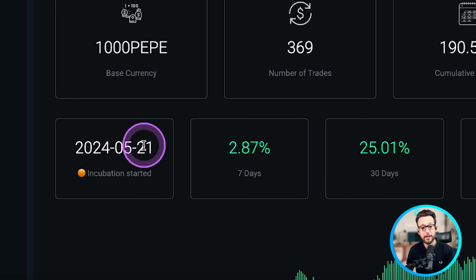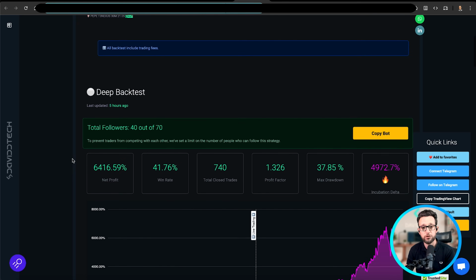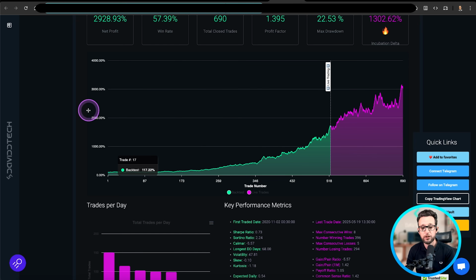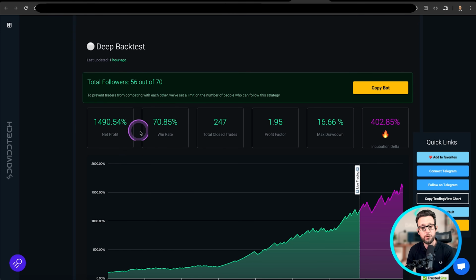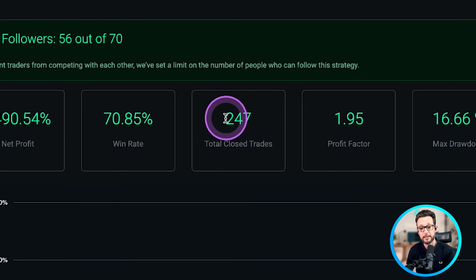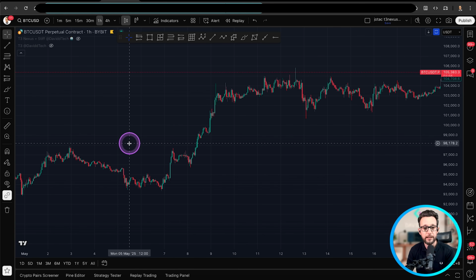This one here was all the way back in May in 2024. We are now in 2025, so it has been trading for 1 full year and has done extremely well. I'm just going to go through the last ones here. This is all the same strategy, which I will go through. Now this one here has a 70% win rate and has 247 closed trades. That's enough of the actual equity curves. I'm going to go through exactly what is behind this strategy.